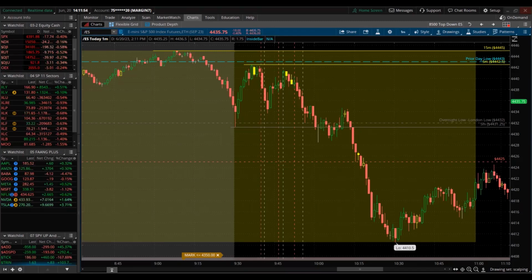I did 3 trades. All 3 were bearish, aka short. 3 trades, 1 loser, 2 winners, green for the day. Thank goodness. Looking at the 1-minute chart, because I scalp on the 1-minute chart, S&P 500 futures.